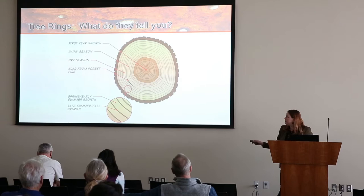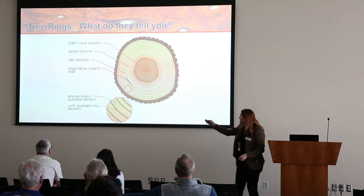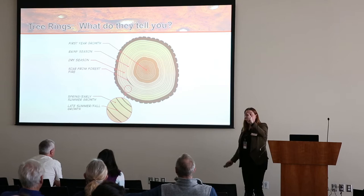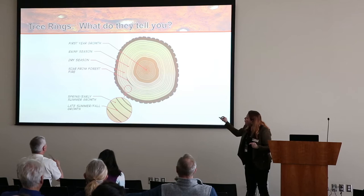So you can count the rings to figure out how old it was when it died. You can see a scar from a forest fire here. The distance between the lines actually tells you how fast it grew. So when the lines are closer together, it grew rather slowly. Where it was a larger gap, it grew faster. So like here, it would have been a faster year of growth, a rainy season, so you can see that.